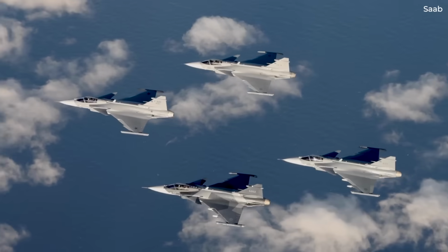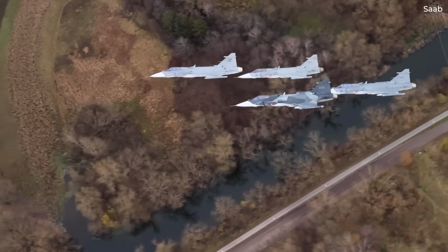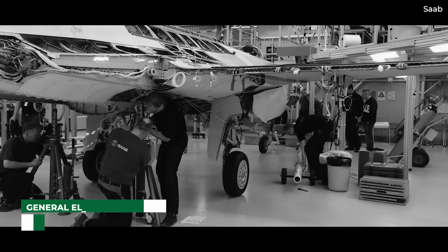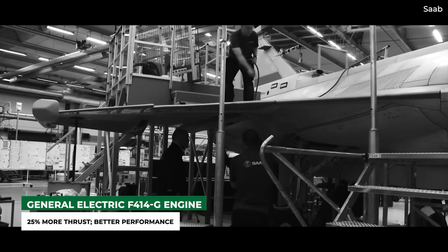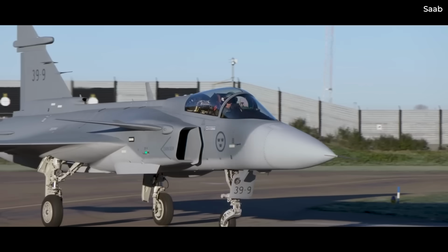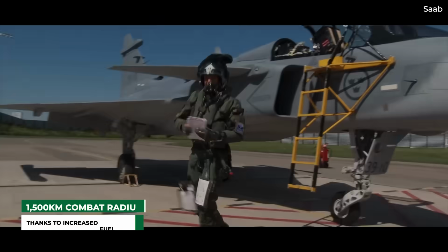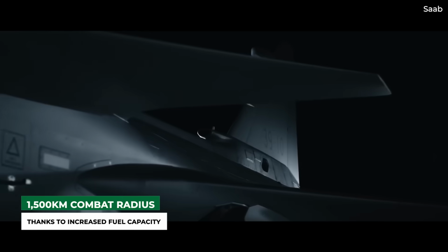Pilots familiar with older Gripen generations will be comfortable with the jet's handling and agility, although the E requires a new approach to decision-making in the cockpit due to its advanced sensor fusion and weapons integration. The new jet features a General Electric F414G engine, delivering 25% more thrust than the previous RM12 power plant. This results in improved climb rate, acceleration, and high-altitude performance.